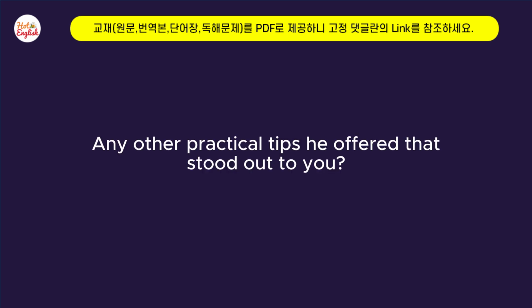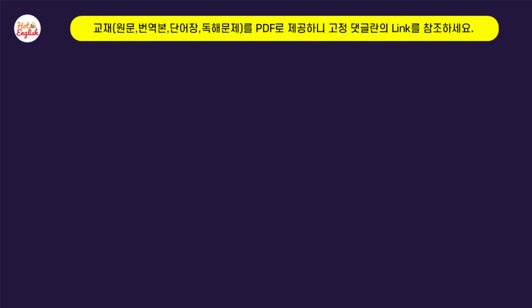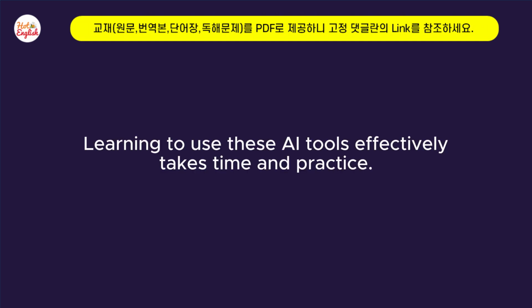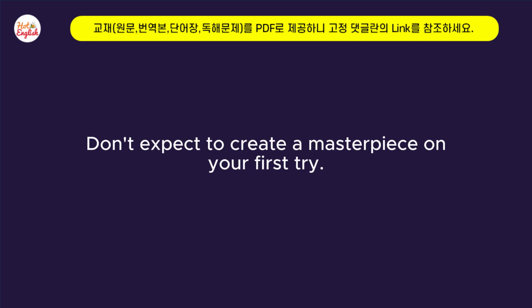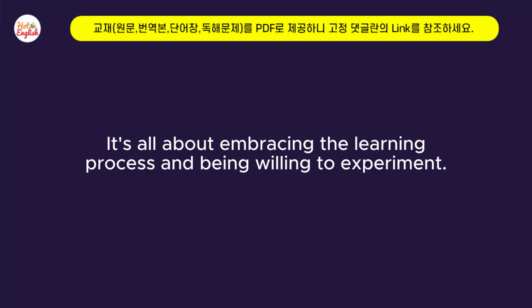Any other practical tips he offered that stood out to you? He emphasized the importance of patience and experimentation. Learning to use these AI tools effectively takes time and practice. Don't expect to create a masterpiece on your first try. That's good advice for any creative endeavor, really. It's all about embracing the learning process and being willing to experiment.